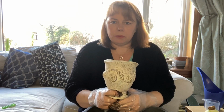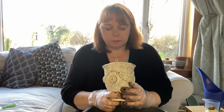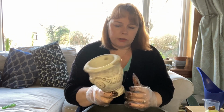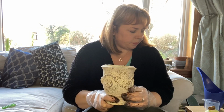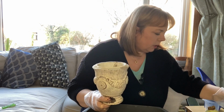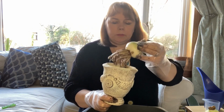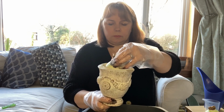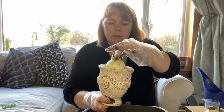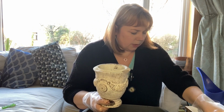Like this. I got this from TK Maxx, and it's a lovely heavy stone planter. It's not got a hole in the bottom, so no drainage there. And it's not very big, so there's not a huge amount of growing room. If I look for my smallest bulb. That might do okay in there, actually. I think that would look quite nice. So I'll just put it to one side.